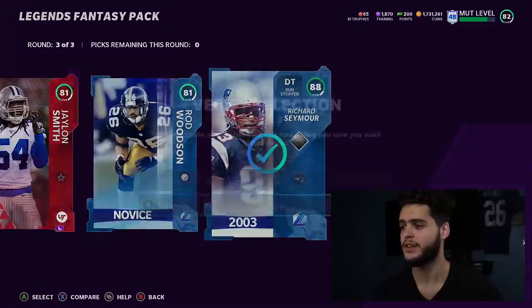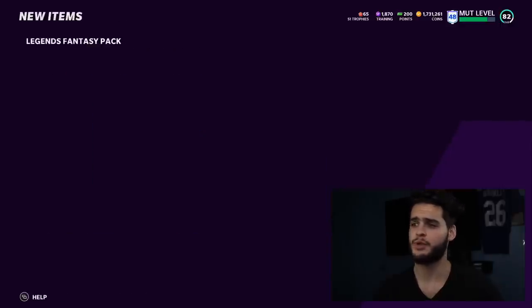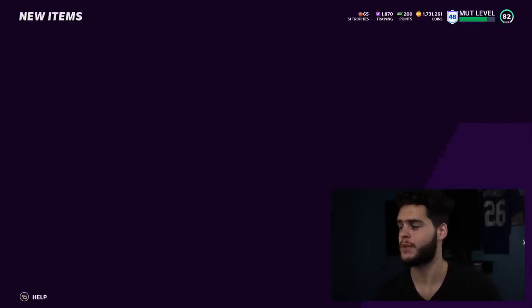That's honestly pretty solid. Pretty solid because that is the top Richard Seymour piece. So you know that goes for at least 100K. And worst case scenario, we can go make him. And honestly, I could use another end. I have Aaron Donald, but I definitely wouldn't mind using a Richard Seymour. Not bad. That's a good pack.